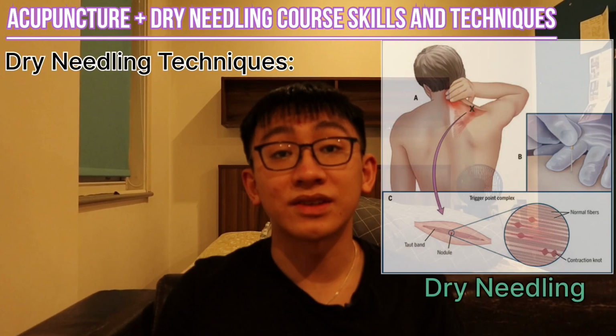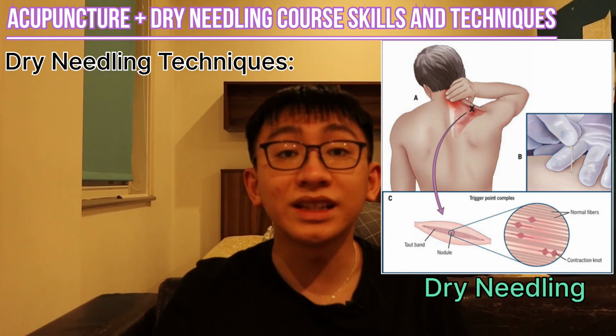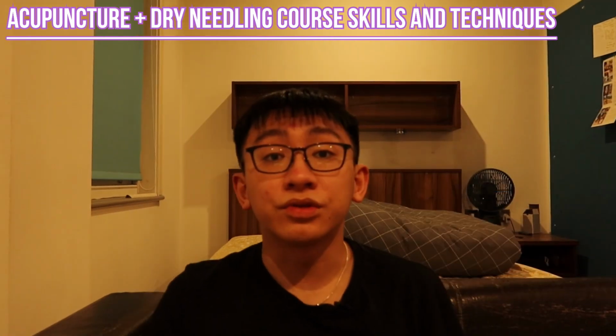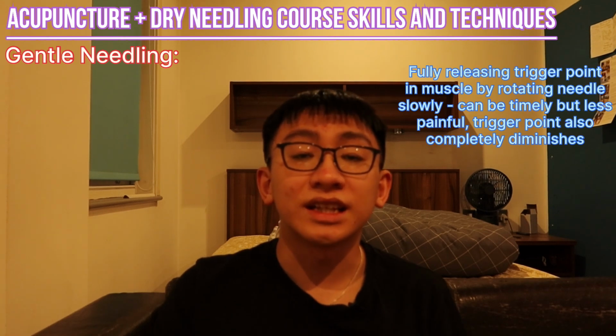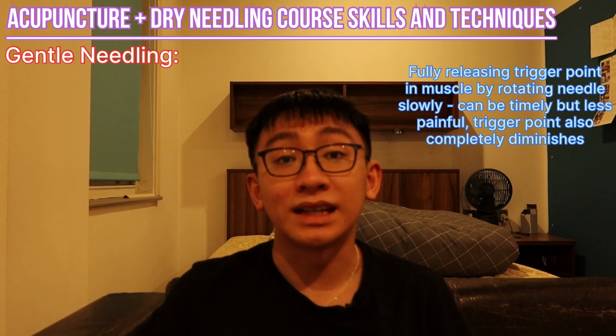Finally, we've also learned about some dry needling techniques, which are used for trigger point release. We've learned two needling techniques: the gentle needling technique and the vigorous needling technique. Gentle needling involves fully releasing the trigger point by inserting the needle into the trigger point and gently rotating the needle on that trigger point. It can be timely, but it is less painful.